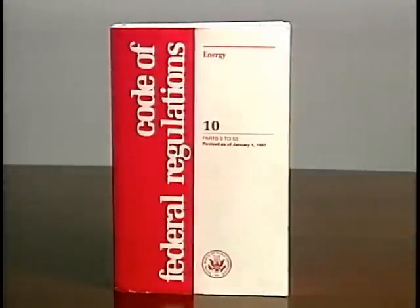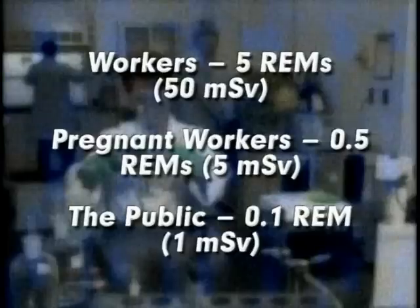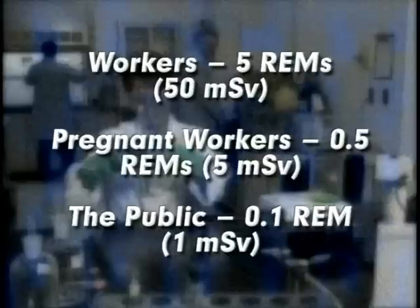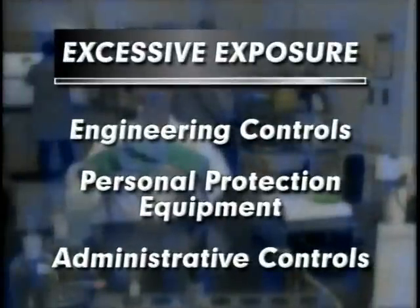In strict accordance with Title 10, Code of Federal Regulations, Part 20, Standards of Protection Against Radiation, workers may not be exposed to more than 5 REMs, or Roentgen equivalent man, in a calendar year. Pregnant workers, no more than 0.5 REM during their pregnancy, and the public may not be exposed to more than 0.1 REM per year. If the RSO determines that excessive exposure exists, engineering controls, personal protective equipment, and administrative controls to reduce the exposure potential may be recommended.